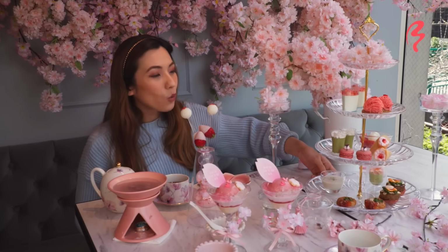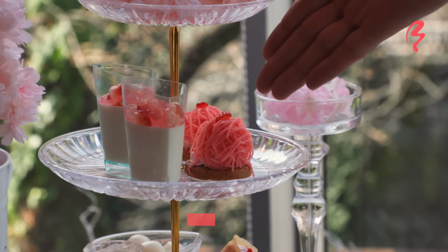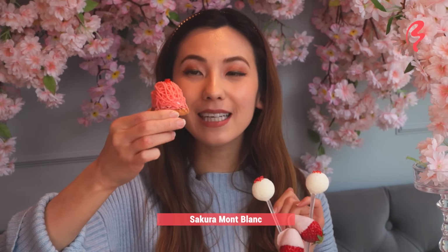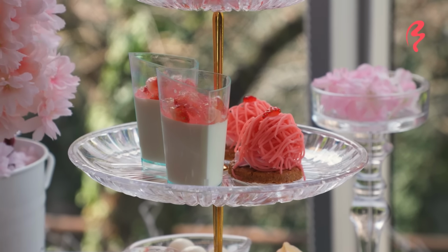Okay, next, why don't we mix it up and try something sweet? Sakura Mont Blanc. Look at that, it's a mini Mont Blanc. Mont Blanc is generally like a chestnut dessert. They're really popular in Japan. You will see tons of Mont Blancs. Is this a one bite thing? It might be a little messy. Let's give it a try.